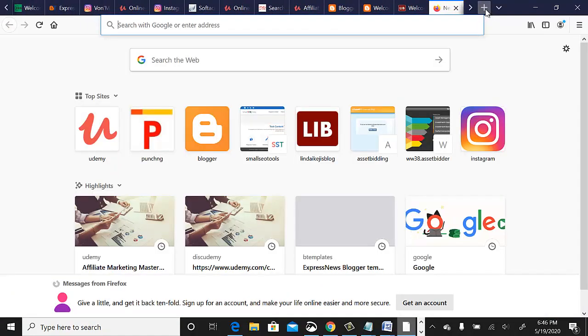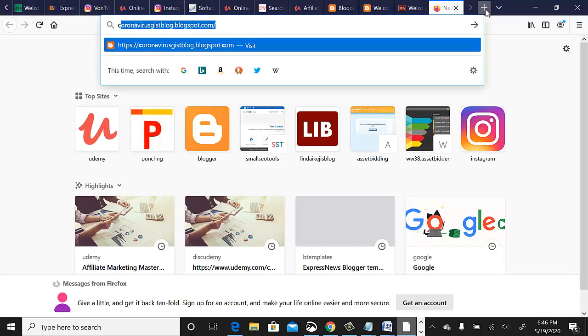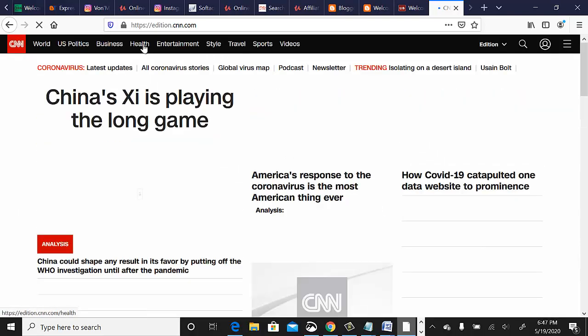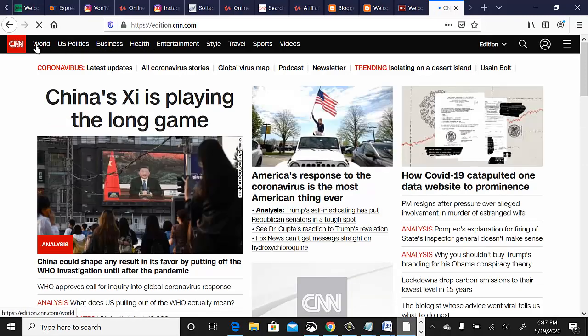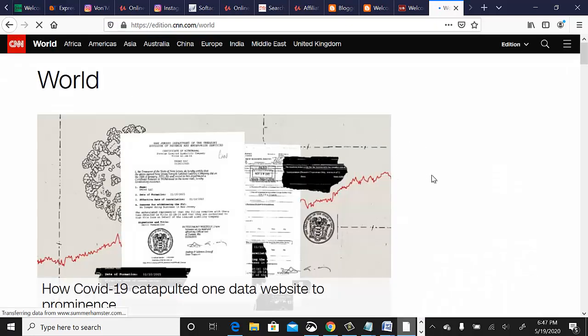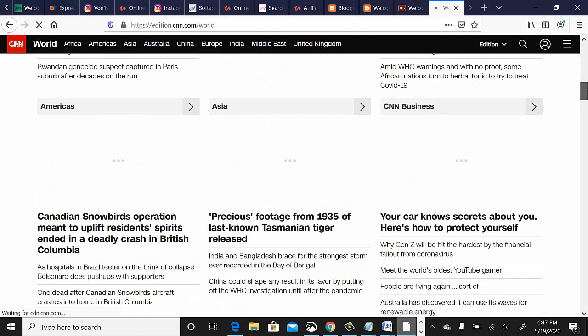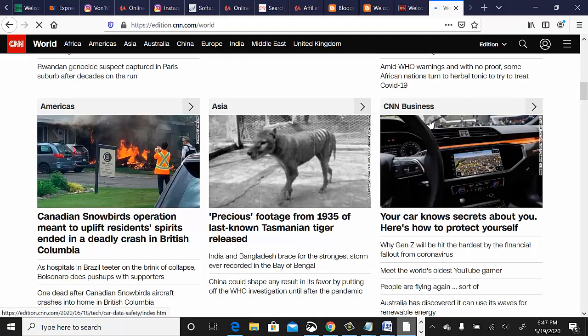And if you're looking at getting global news, you can as well come to CNN.com, and you browse whatever category that you're looking for. If you're looking for just political news, you have it. If you are looking for sport news, health news, business news, or world news, you get to see it here. You get to see whatever is going on in the world. You get to read news around them. So you can get general news from CNN.com.